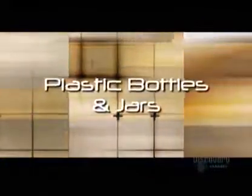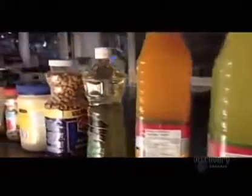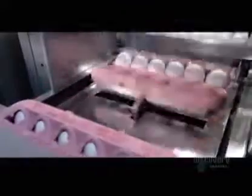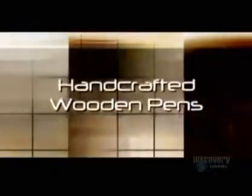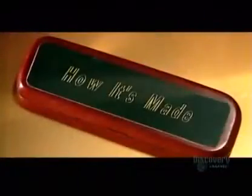On How It's Made: Plastic bottles and jars. Containment is the operative word. Mail. You know how it's made, we'll show you how it's sorted. Eggs. It's just one big shell game. And handcrafted wooden pens, the making of a signature product.